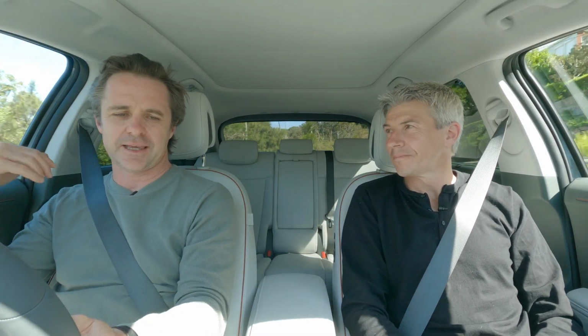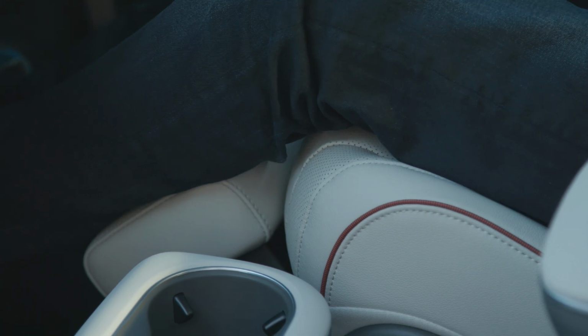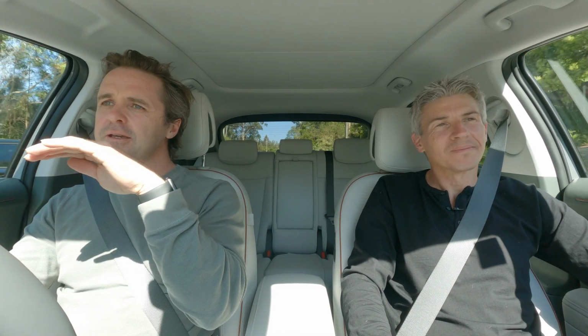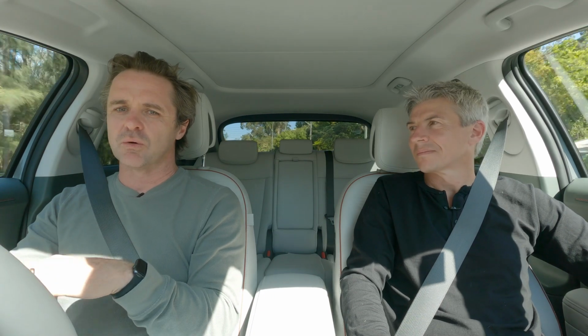Yep, and they've got that wacky mode with full recline for when you're charging it, which is kind of cool. So Hyundai's helping solve part of the problem of what to do when it's charging, because we know it takes a while. We can't get away from that. But I think the engineers have done a pretty good job of taming the weight.